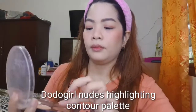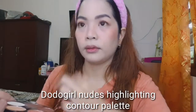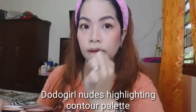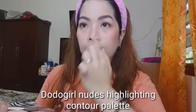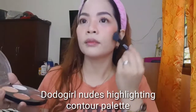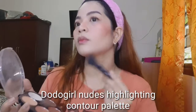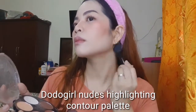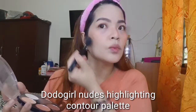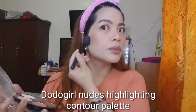Next, I'll be contouring my nose using this Dodogirl Contour Highlight in Nudes. Again, I'll be using this to contour my face. And then next, I'll be using the highlighter to highlight my face, my nose, and my cheekbone.